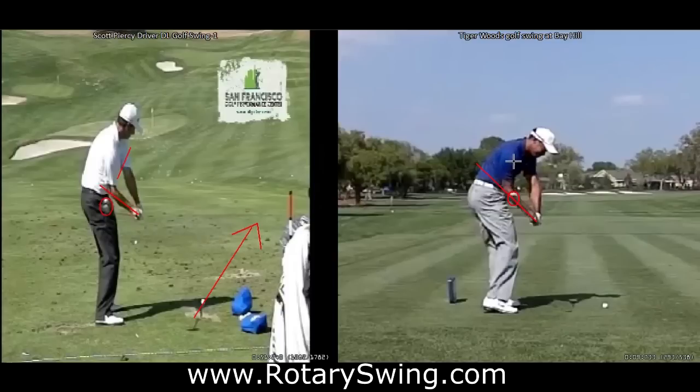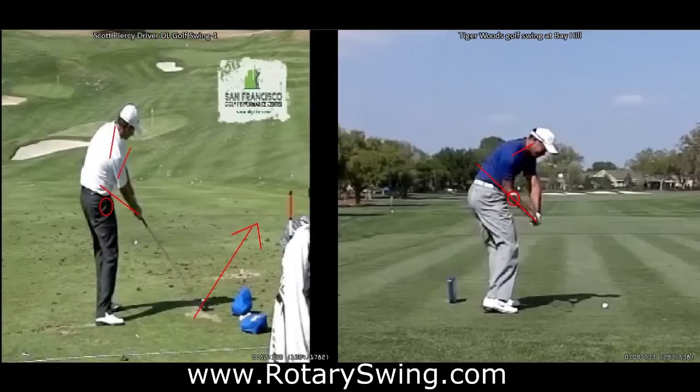You'll also notice that his shoulders at this point are still quite closed, where Scott's are almost square to the ball. So he's really fighting. He's going to have to try to get that club back out in front of him now, and that's where the inconsistency comes in. So at the bottom, he has to really roll these hands to square up the face. So it's a little bit of a flip to close the face at the bottom of the swing. His club head's pointing to the right.